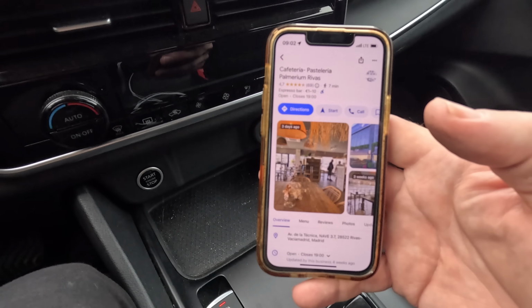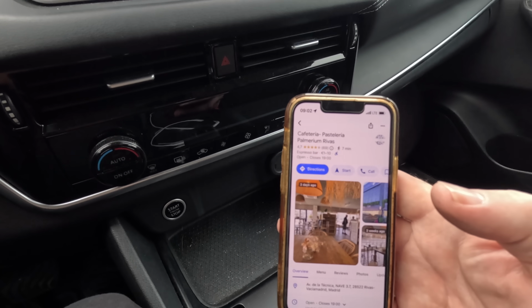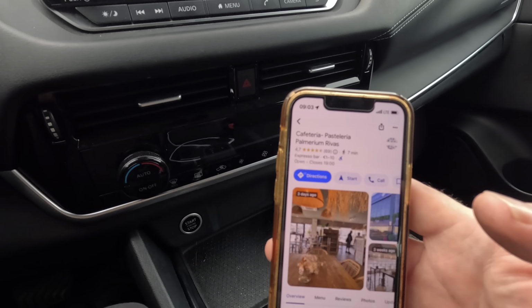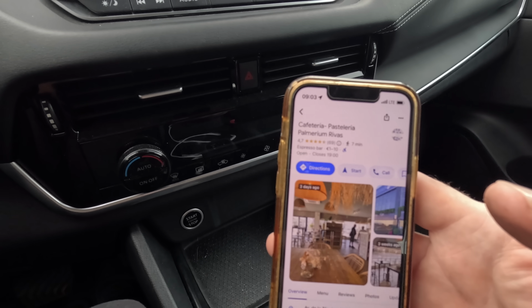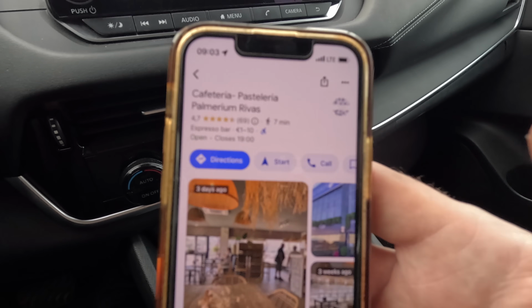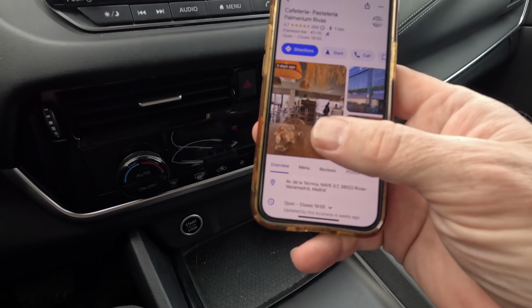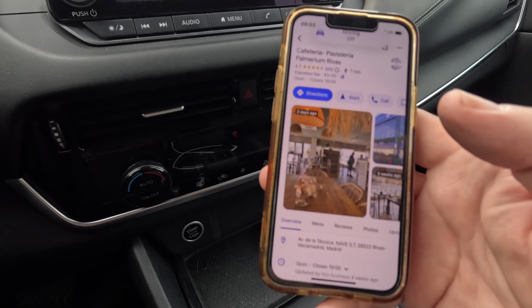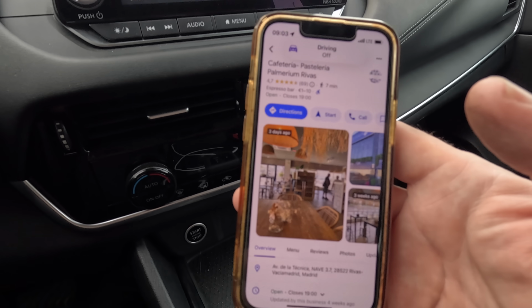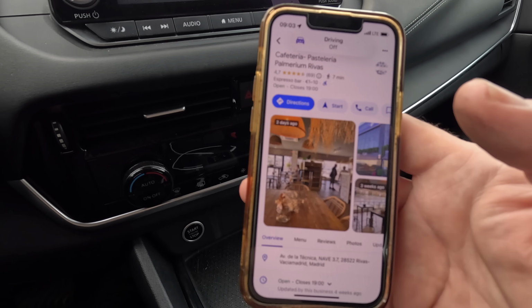Now, looking on Google, I've managed to find this place here, Cafetería Pastelería Palmerium Rivas, 4.7 stars and price ranging from 1 to 10. And it says it is an espresso bar. We'll check out the decor. Looks quite nice. Now, it's all going to depend on how busy this place is. And if it is too busy, I'll look for a plan B. But let's go and check this place out.